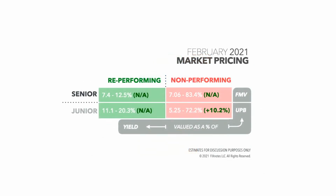All right, so let's talk about market pricing, because that's very, very important to understand when you're actually bidding on non-performing or reperforming cash flowing assets in this business. So on the reperforming side, where we'll start with over here, we've got senior liens that are performing, they're cash flowing. We call it reperforming because these are higher yielding loans that were once in default but are now paying again. So on the senior lien side, you can expect to receive about a 7.5% to a 12.5% yield if you buy performing senior liens. And on junior liens, you can expect to receive a higher yield, 11 to 20% yields, or sometimes even higher depending on how perceivably risky that junior lien investment might be.